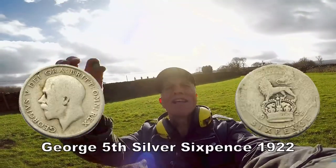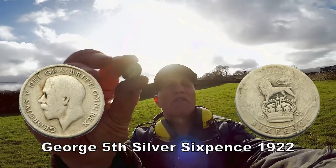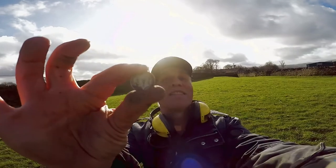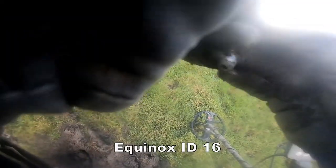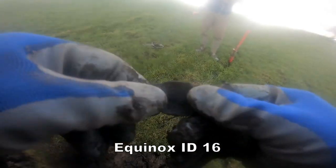Oh yes, and another silver bites the dust. Three silver coming up. Absolutely superb. Happy with that. George the Fifth, sixpence. 1922. Oh, it's a spoon. It's a teaspoon, pewter.